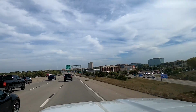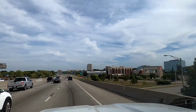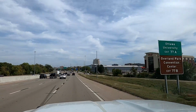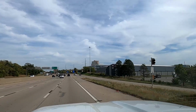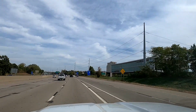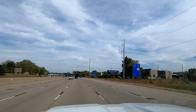So this looks like a pretty big suburb of Kansas City. It's called Overland Park. And we are looking for our exit because the interstate we were supposed to go down is dark red, which means it's backed up. So we're going down a detour, State Line Road, and it should be coming up here in 2 3/4 miles. So we're just trying to stay out of everybody's way over here in the 4th lane. And so far so good.